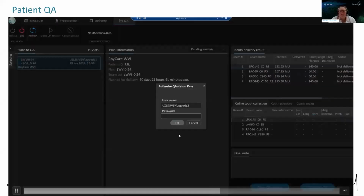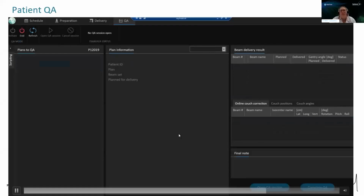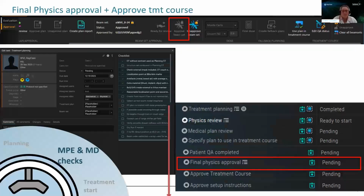So we set the status of the QA to QA passed, and it automatically gets removed from our plans to QA work list. So that's especially handy if you have a more extensive QA list to do, in order to keep some track of an overview of what measurements you've done and which ones you still need to do. Yeah, so that's really handy. And all went well.